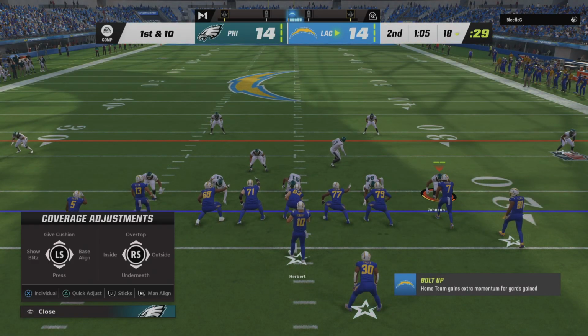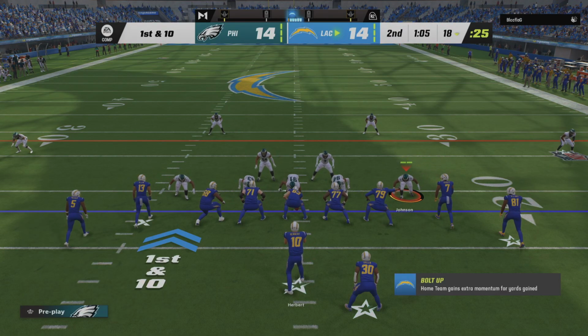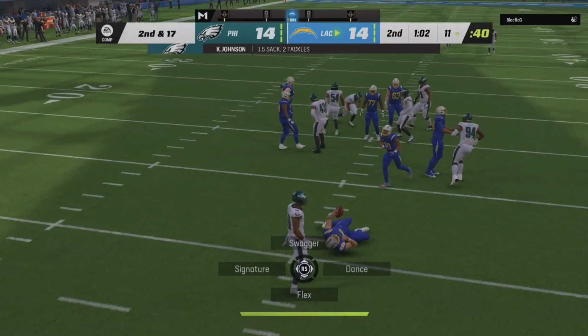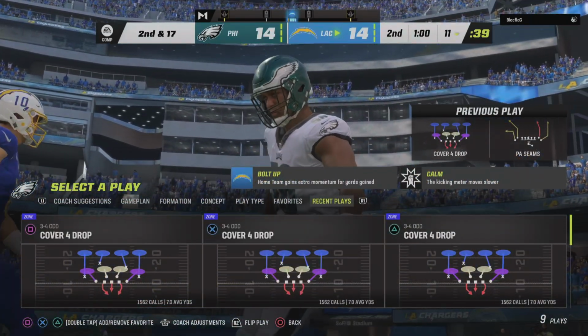The Charger drive about to get going. Tie ball game, still a little more than a minute to go in the half. The question, can they put something together here, try to take that lead into intermission? I would have to think that would be the goal for sure. I don't think you sit on anything here. Here's your opportunity. Push it downfield.